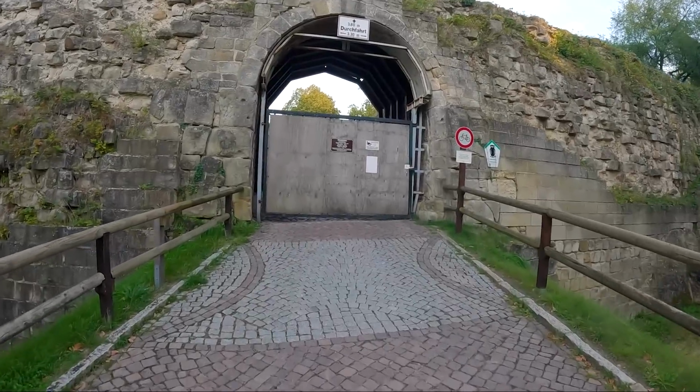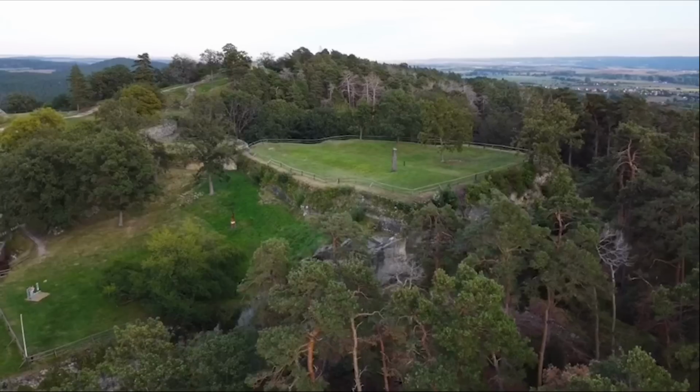This might be a wild goose chase. I'm going to go off for a reconnaissance mission. I'm not sure about this. It says it's a 15-minute walk to get to the castle, which is already closed. Ran out of time today. We dawdled a little bit too much in that very, very pretty little town. That is well and truly locked. No one's getting in there.